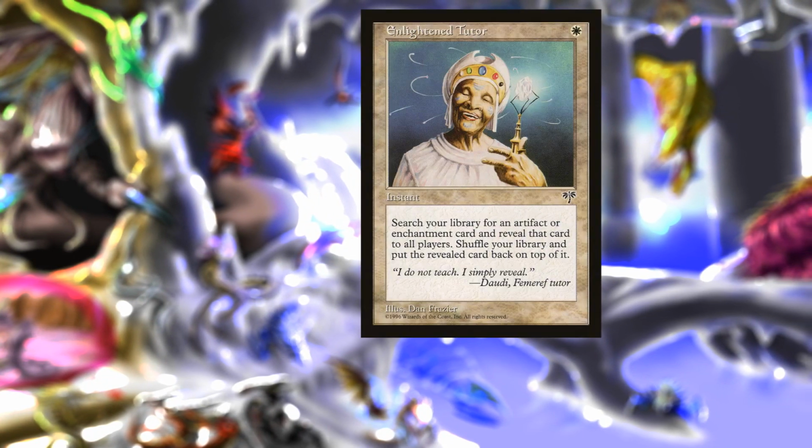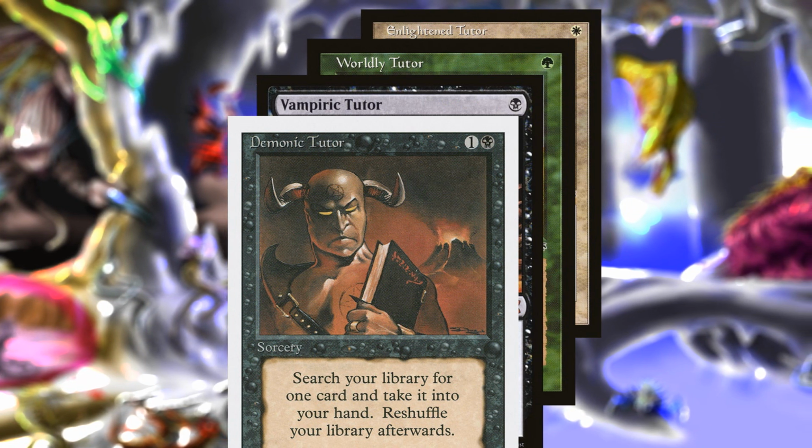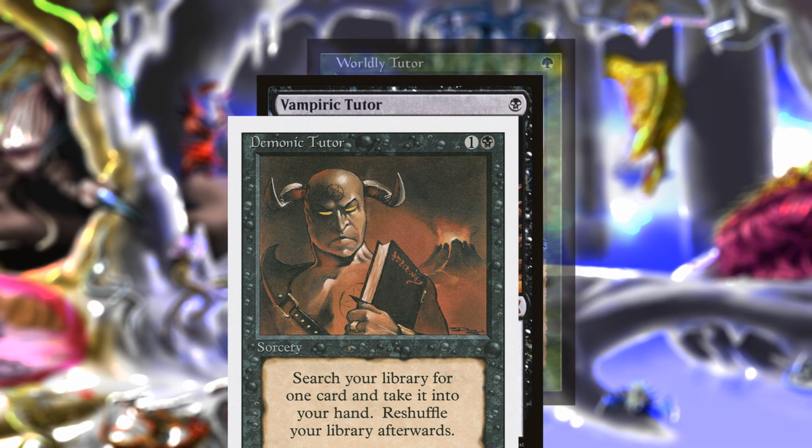Once I have my mana set up, the deck has a few ways to help me find some combo pieces. I use several actual tutors: Enlightened, Worldly, Vampiric, and Demonic. They're all extremely powerful, but I have others at my disposal too.